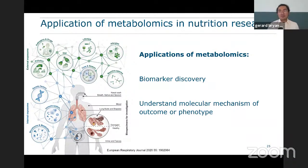So how do we apply metabolomics in nutrition research? This is a figure from the European Respiratory Journal, which just tells us what factors influence the metabolites in the body. So we have genetic factors. These are intrinsic or internal exposures. You have your own immune system. You have the fluids that you have in your body. But also we are exposed to external stimuli. We have pathogens and drugs. We have lifestyle, whether you smoke or you drink, that changes your metabolome, whether you're allergic, and also the time of the day or the season. And of course, the biggest influence, I would say, in the nutritional metabolome is the nutrition. So your diet changes your metabolome.